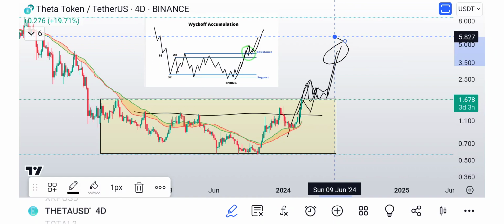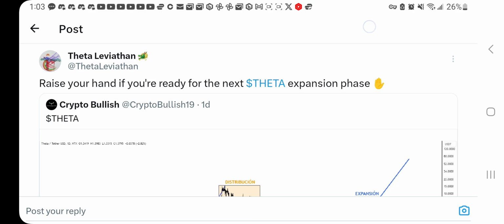I think this is one of the most important updates of this year, and the year's just getting started. So I'll wrap it up with this. Raise your hand if you're ready for the next theta expansion phase. I am currently raising my hand.